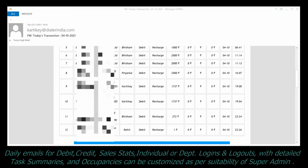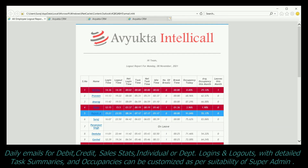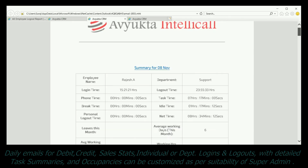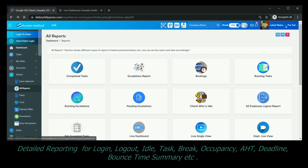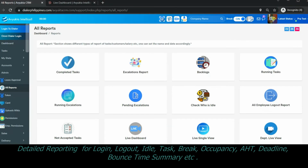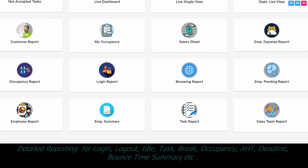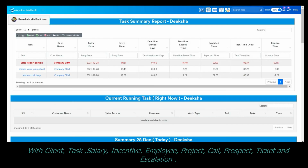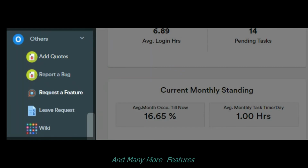Daily emails for debit, credit, sales stats, individual or department logins and logouts, with detailed task summaries and occupancies, can be customized as per the suitability of the superadmin. 35+ detailed reporting modules. Detailed reporting for login, logout, idle, task, break, occupancy, AHT, deadline, bounce time summary, etc. With client, task, salary, incentive, employee, project, call, prospect, ticket and escalation, and many more features.